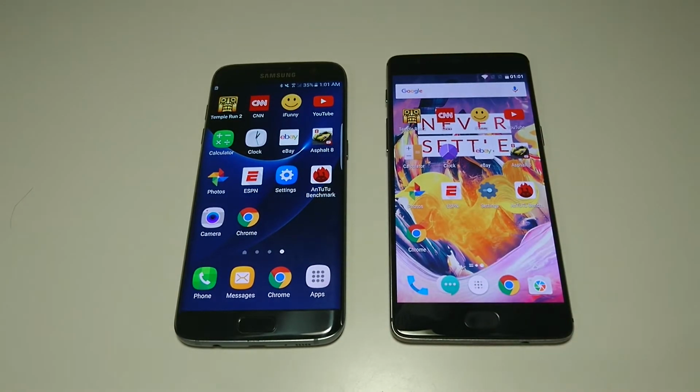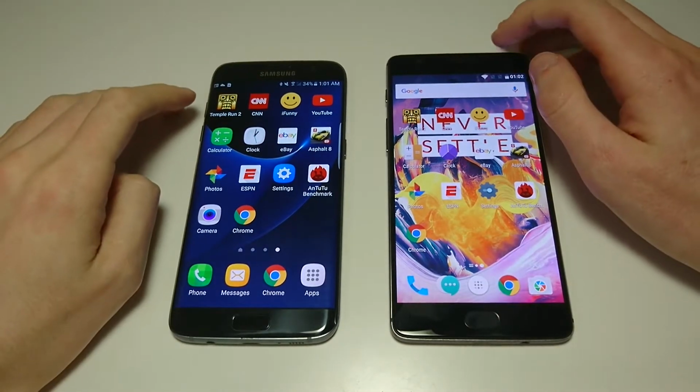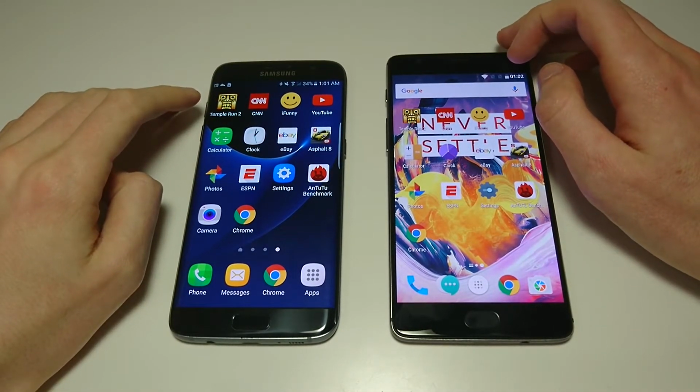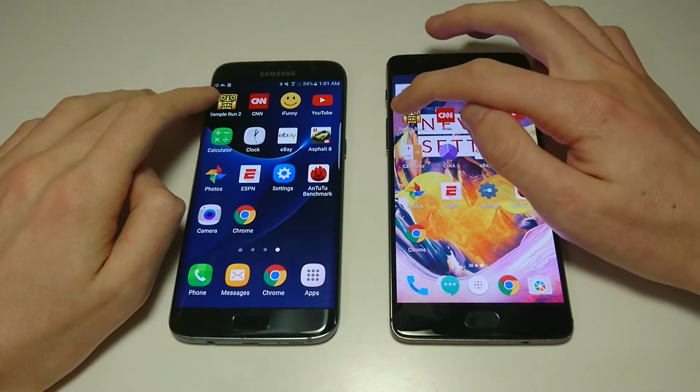So both phones flagship specs, although with the OnePlus 3T, much cheaper at $440. The Galaxy S7 Edge at this point around $600. So a lot planned for this video. We're going to be doing app opening, game opening, web browsing, fingerprint scanner, multitasking, and more. First up is going to be Temple Run 2.